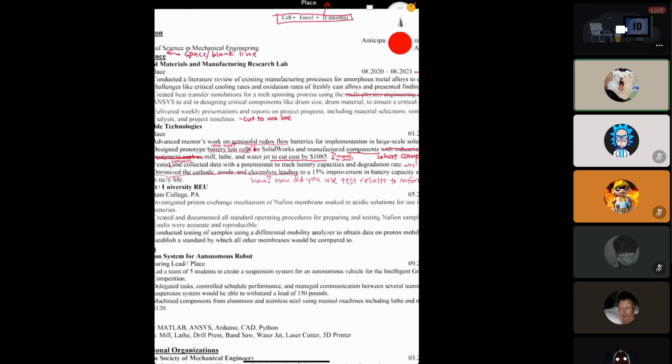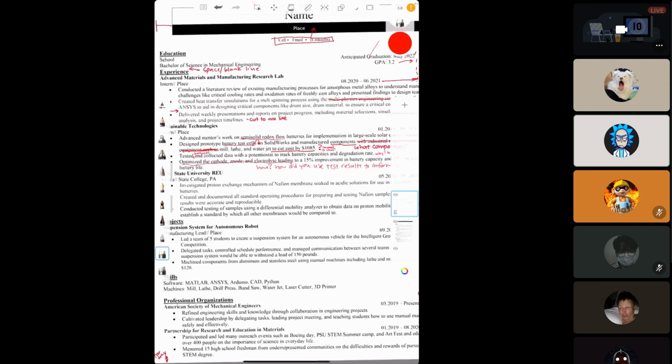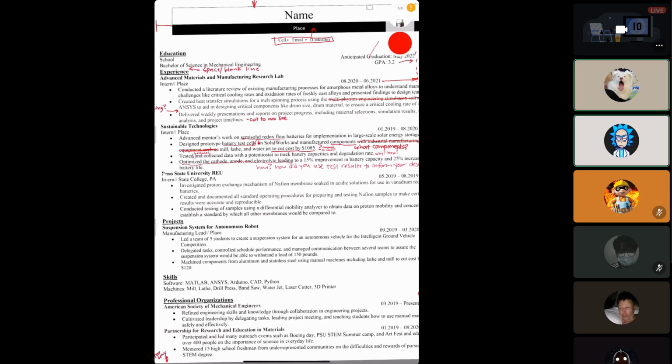But yeah, so I might actually erase that because I think that might be helpful for us. Do you have any opinion on whether or not you should include stuff like that, depending on where you're applying? Like if it's a battery place, they might know what that means. But if not, maybe leave it out. I have a lot of opinions.